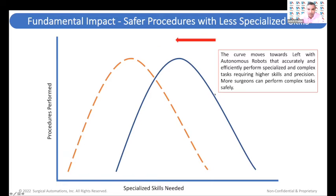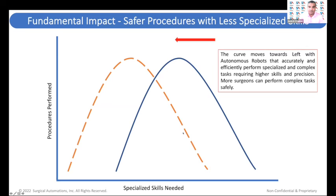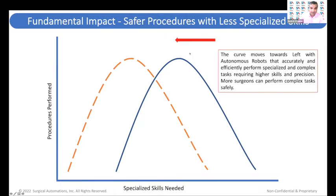So this is the fundamental impact that we're going to have. For any procedure to be performed, specialized skills are needed. And these are the specialized skills that are needed. Now, using our robot, because we have transferred the skills to the robot, this curve can move to the left so that the same procedure can be performed by lesser skills. So what does it mean?